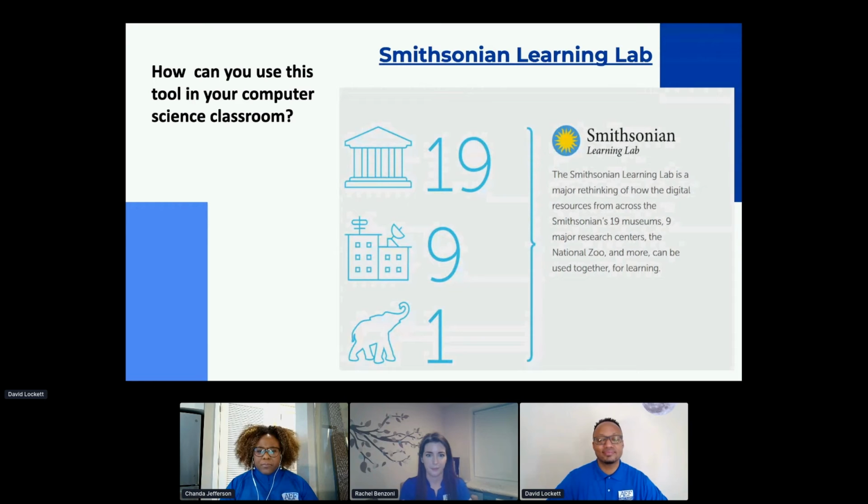So Smithsonian Learning Lab is an interactive website for discovery and creative use of Smithsonian's digital collections and tools. And it has more than 1 million images, videos, texts, audio recordings, and activities. The platform supports deep, meaningful learning with an online universe of authentic resources and tools for making them your own. And the cool part about it is it's free.